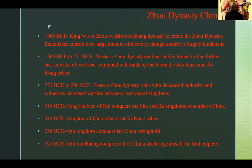So the Kingdom of Qin really began to shine in 316 BCE when King Huiwen of Qin conquered the southern kingdoms of Shu and Ba in what is now modern-day southern China, with the Ba Kingdom being well known for its fierce warriors who were known as the White Tiger Warriors because they worshipped a white tiger god and wore white tiger pelts along with their armor and had the white tiger as their national symbol. So they were known for being as fierce as the tiger, and were also used as mercenaries because of this by the Qin after they conquered Shu and Ba in what is now southern China, as I said, or modern-day Sichuan.